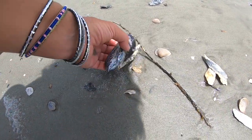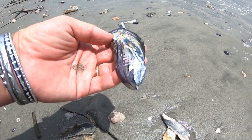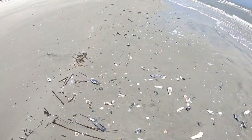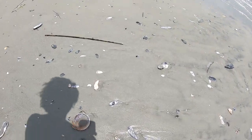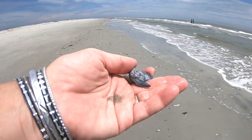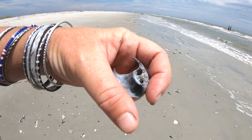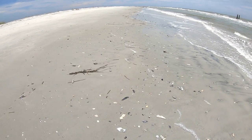Look at that blue mussel, the iridescent color. Man, on the inside, pretty. It was almost black. It would have been a really big shark eye. Black. Same time to figure out, it would have probably been about that big around. So, too bad it's broken.